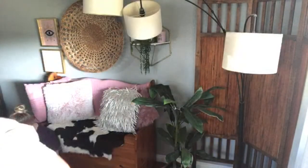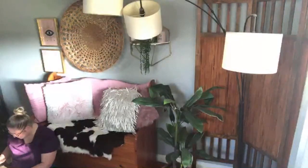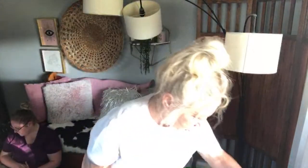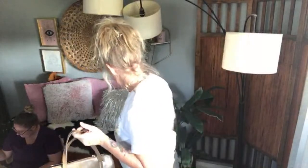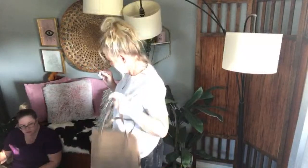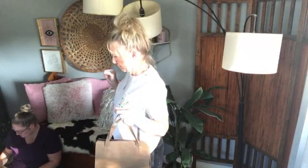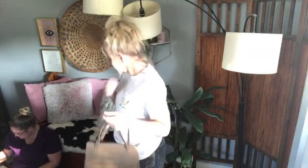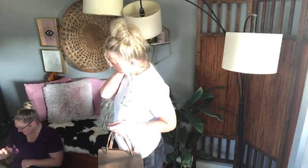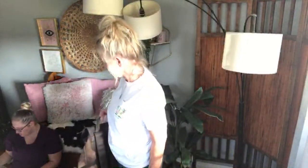Okay, so I sold... This Coach wallet has sold. What else do we have? How much was the HCC wallet? $150. That and the backpack. The backpack is sold to who? That was Sean Stroll.